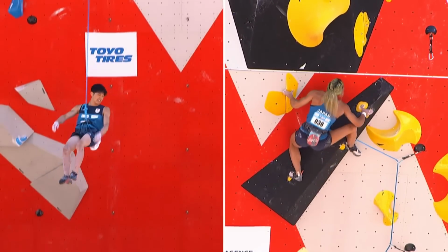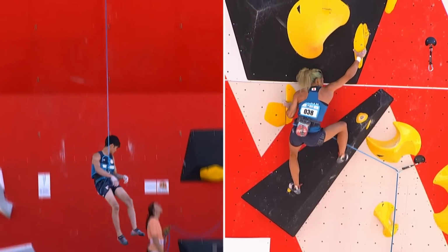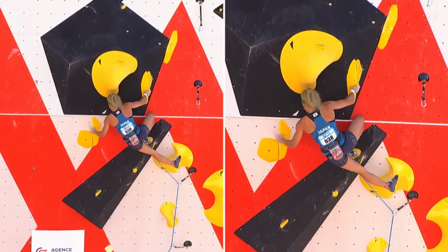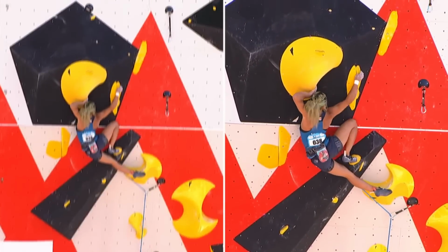Well, that's a high point. And we saw a couple of new moves, so thank you for that. Sorato sieges the wall for us, showing us everything bit by bit. Miho as well is towards a high point. She presses with the left.